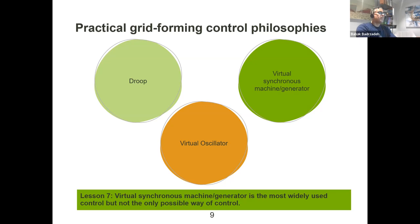And the reason I'm highlighting this is not to undermine virtual synchronous machine or generator capability by any chance, but I want to highlight that a grid forming inverter should not necessarily follow, emulate and provide everything that a synchronous generator does. Again, remember what we were discussing earlier in this presentation: you have only as much current as you can play with, so you cannot provide everything at the same time. And if you try, you're going to provide a little bit of everything rather than optimizing the capabilities.